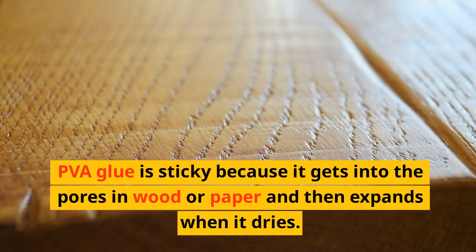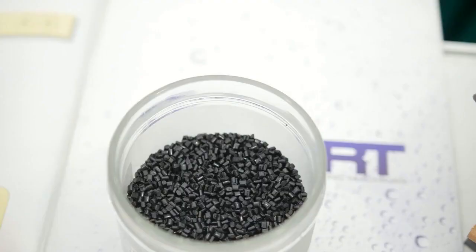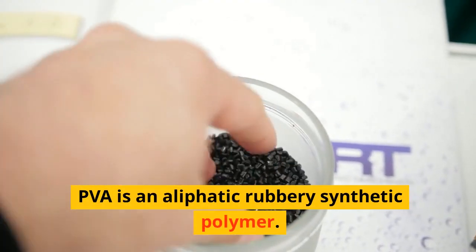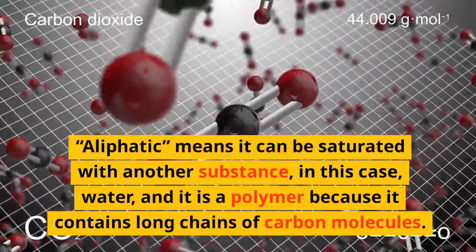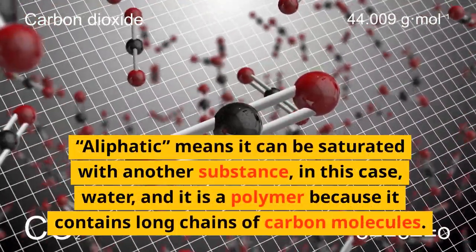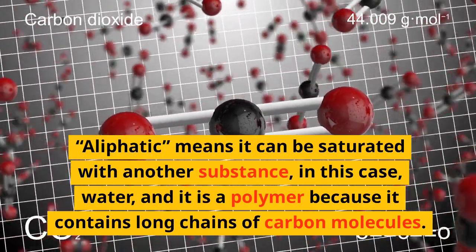PVA glue is sticky because it gets into the pores in wood or paper and then expands when it dries. PVA is an aliphatic rubbery synthetic polymer. Aliphatic means it can be saturated with another substance, in this case, water, and it is a polymer because it contains long chains of carbon molecules.